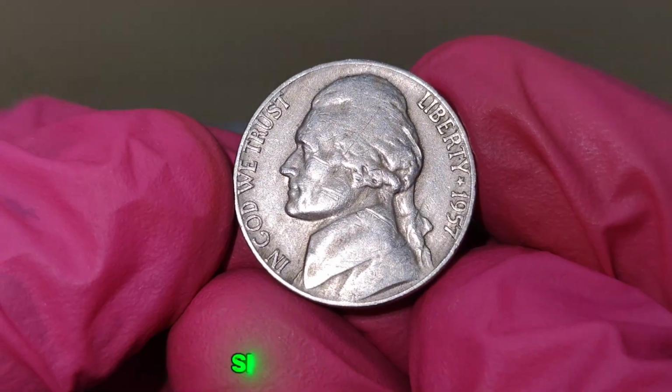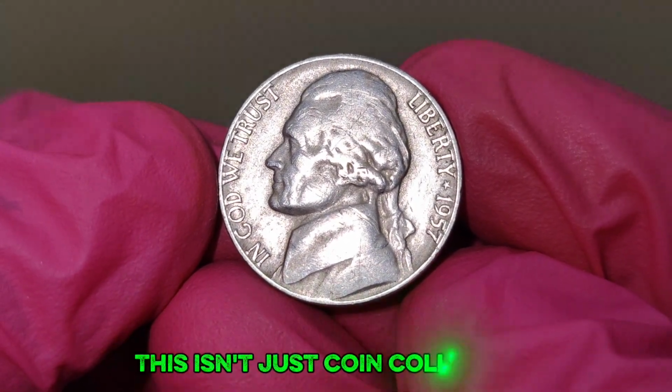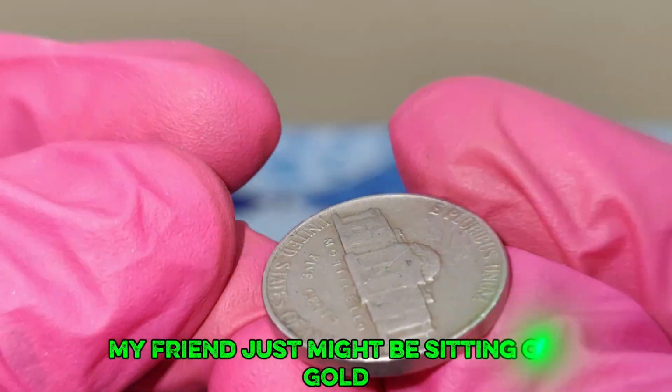Protect them. Showcase them. Let them shine in the auctions they deserve. This isn't just coin collecting. This is treasure hunting, and you, my friend, just might be sitting on gold.